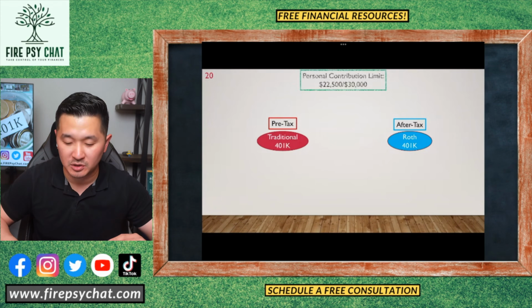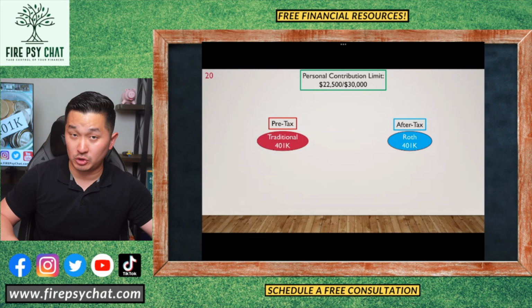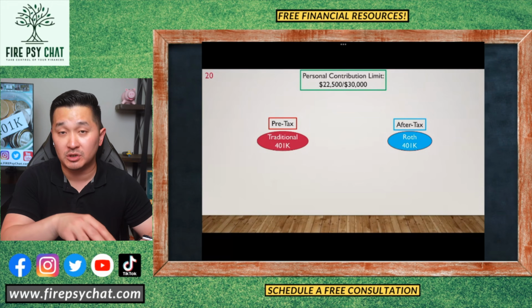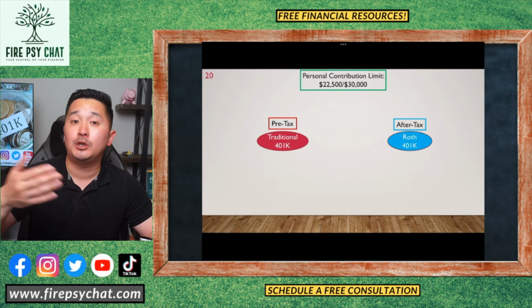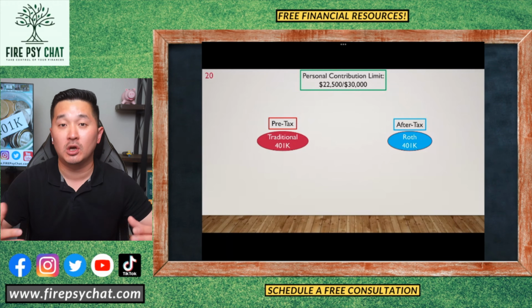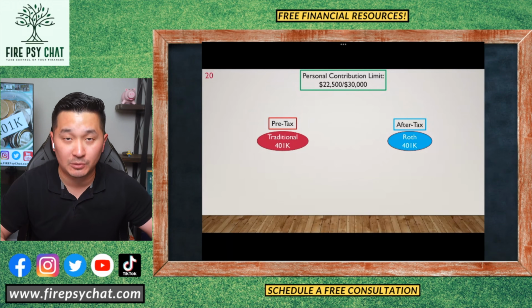The personal contribution limit is $22,500 for traditional or Roth 401k. Now you can do a combination of both traditional and Roth, as long as you don't exceed $22,500 if you're under the age of 50. And if you're over the age of 50, you get an extra $7,500 in catch-up contribution, for a total of $30,000 in the year 2023.